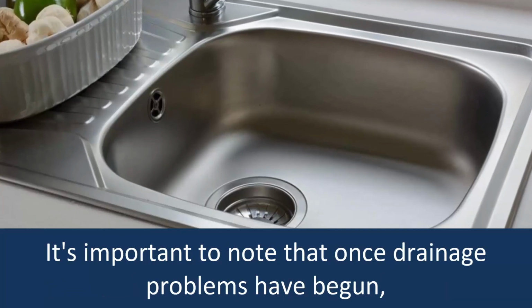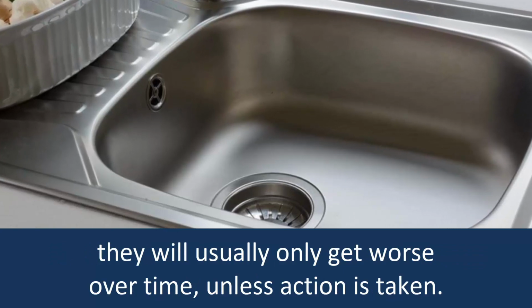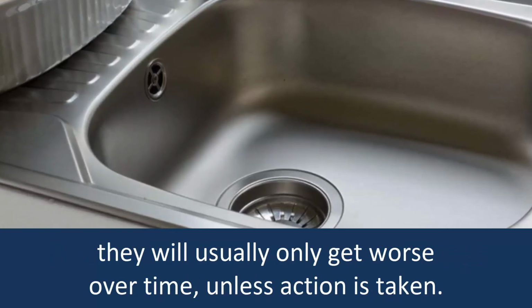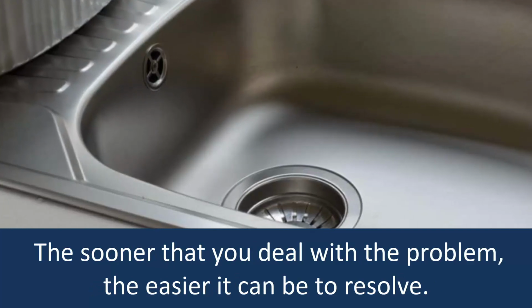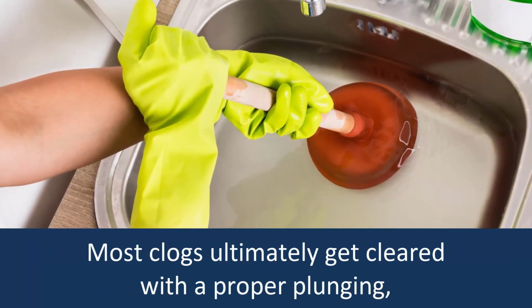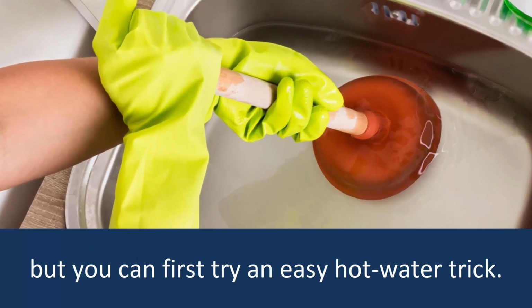It's important to note that once drainage problems have begun, they will usually only get worse over time unless action is taken. The sooner that you deal with the problem, the easier it can be to resolve. Most clogs ultimately get cleared with a proper plunging, but you can first try an easy hot water trick.